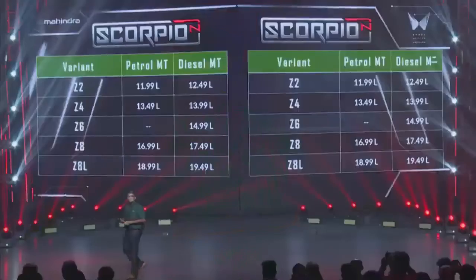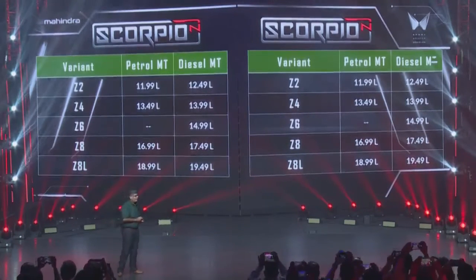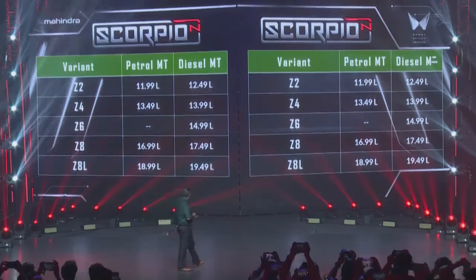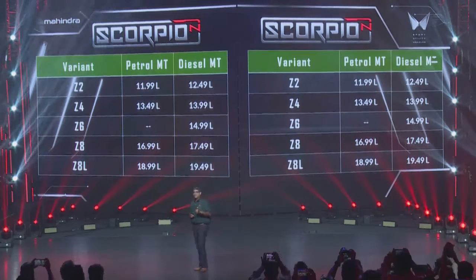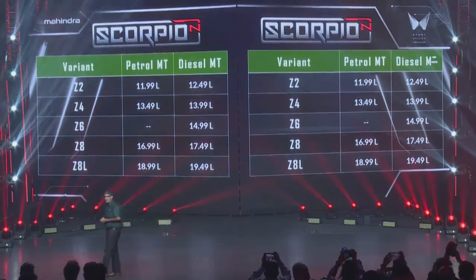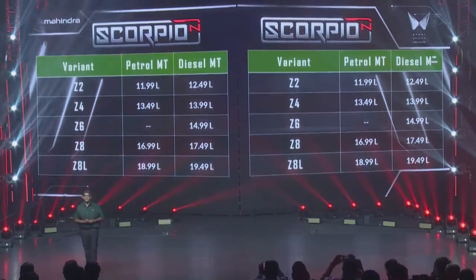So finally, to put it all in perspective, that's the lineup of our variants, going from Z2 all the way to Z8L. Two important things. We will announce the price of the automatic transmissions and the four-wheel drive variants on 21st July, because as you heard in the webcast, we opened test drives on 5th in the top 30 cities, by 15th rest of the country. We open bookings on 30th.